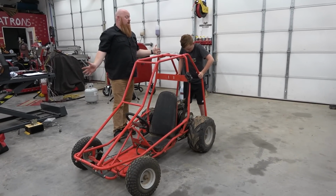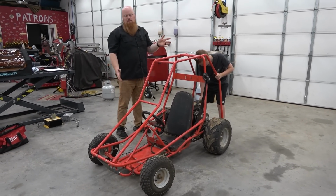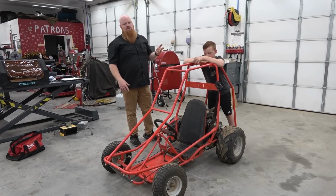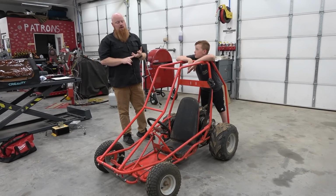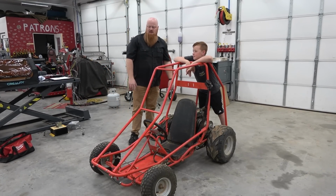So this is a Manco Dingo, the go-kart of our generation. This was probably a 90s go-kart. They sold these at Kmart for a while, I believe. Other places. Tractor Supply may have Mancos, I don't know.